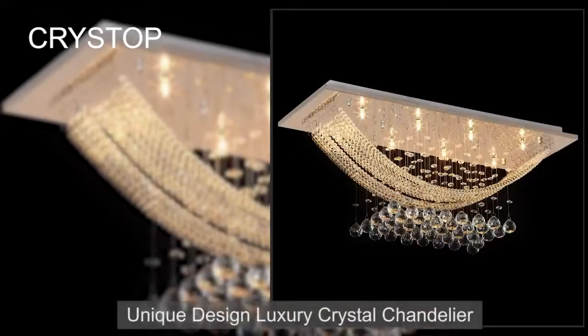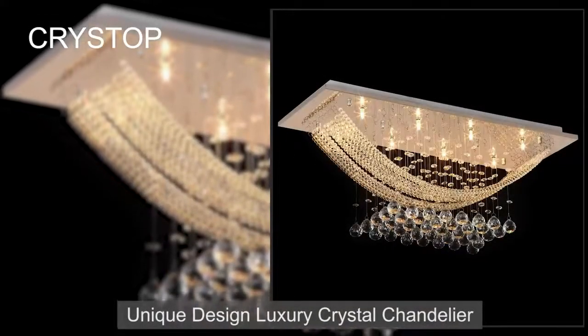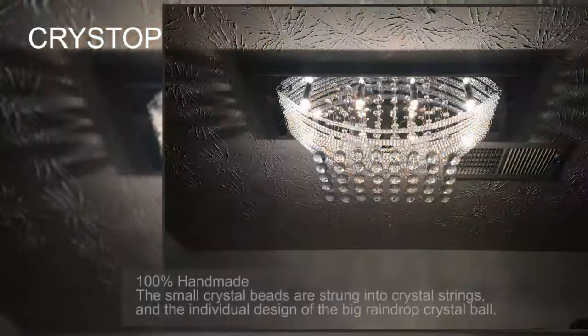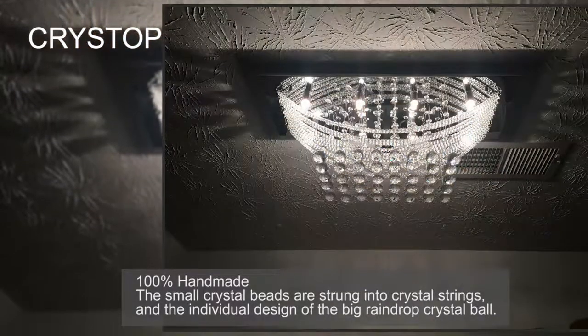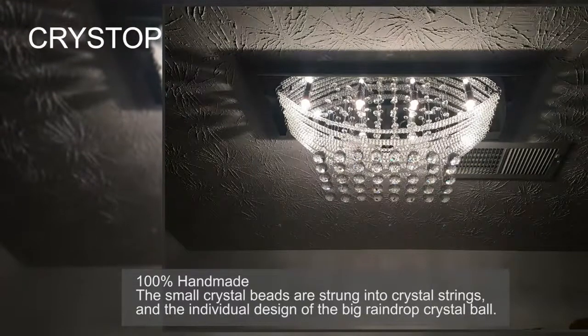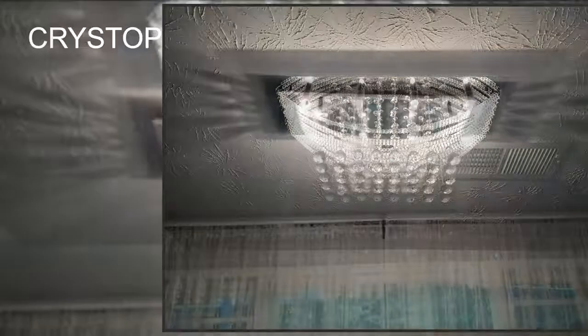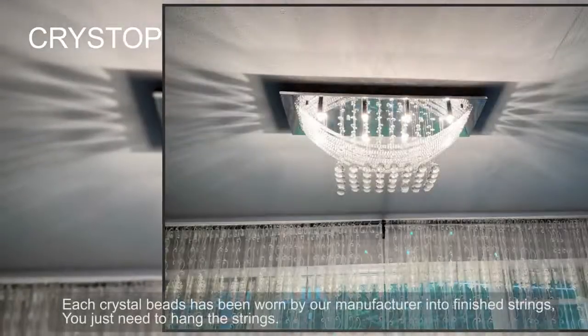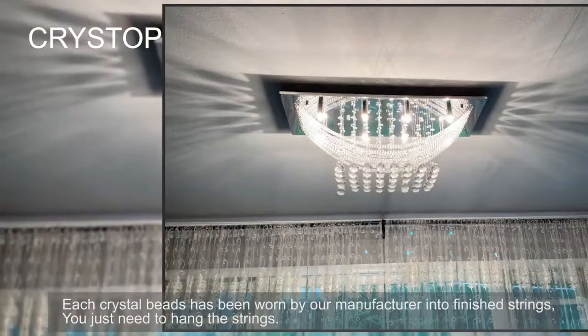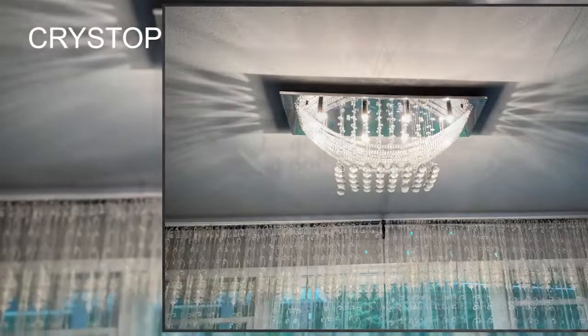Unique design luxury crystal chandelier. This chandelier is your best value pick. 100% handmade. The small crystal beads are strung into crystal strings, and the individual design of the big raindrop crystal ball. Each crystal bead has been worn by our manufacturer into finished strings. Great price with the perfect look.